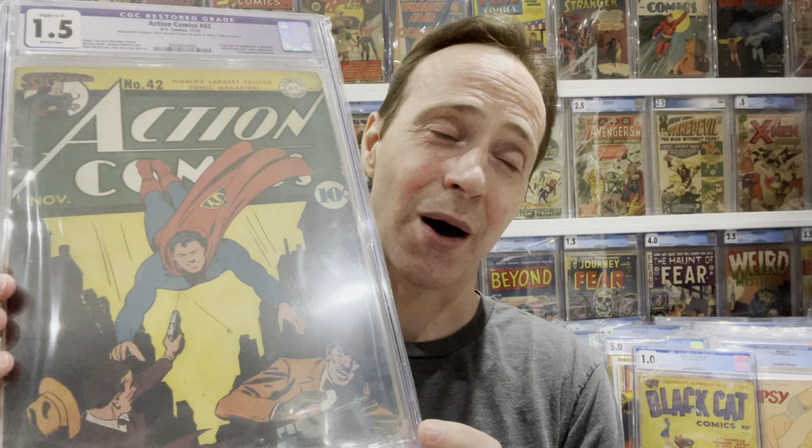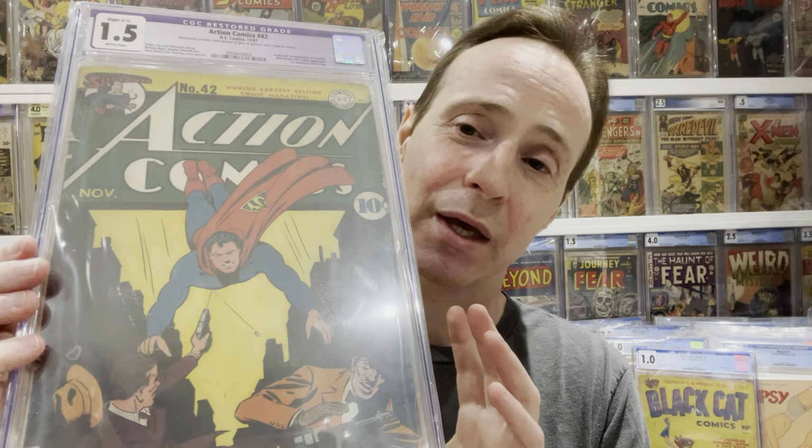So the first appearance of Vigilante, Black Pirate ends, Luther appearance, first appearance of Fat Man. I'm not sure who Fat Man is, but Vigilante is the reason I bought this book. This is a really great book. I know it's restored, but when it's restored in a low grade, like this is a 1.5, and it presents really well, it really doesn't impact the price. Maybe it's like 90% instead of 100% of the value. So this is Slight C1, which is amateur restoration. Restoration includes a small amount of glue on the spine of the cover. That's it. So there's a little bit of glue on the spine.